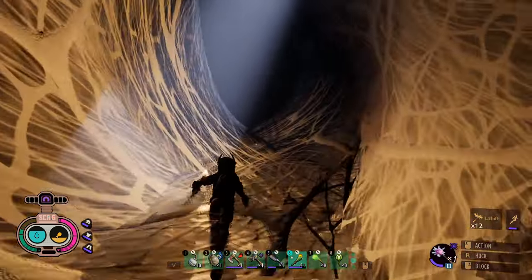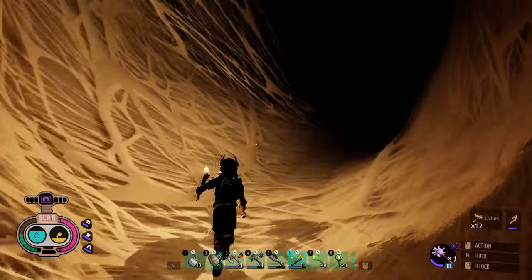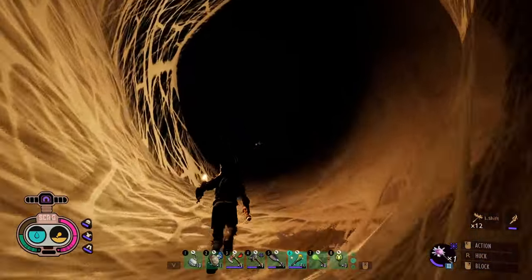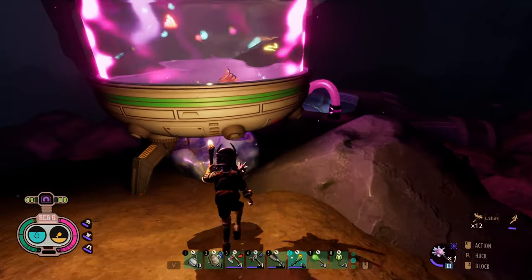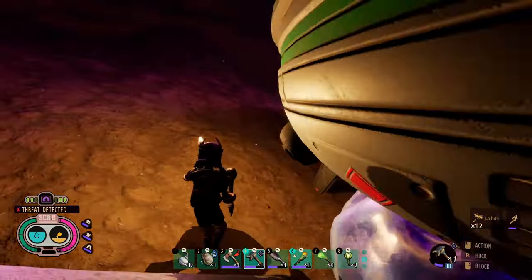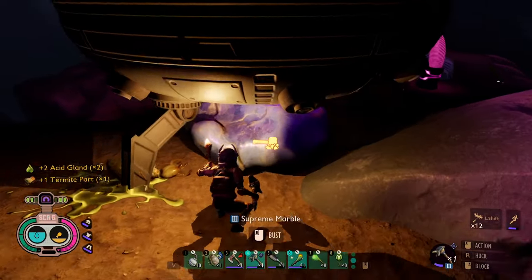Back through the super long spider tunnel. Ooh, spider tunnel. Ooh. Oh, I know I didn't go back here, and I was just about to check back here. Good thing I did. Oh, what's that? Termite? See ya. Now I can get this.